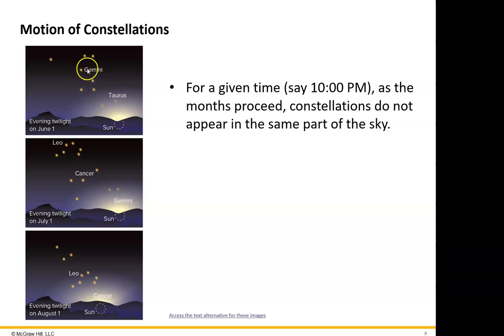So right after sunset, you can see Gemini, but then a month later, the sun creeps into Gemini. Of course, it's the Earth going around the sun that's causing this, and then you won't be able to see Gemini right at sunset. So a month later, on July 1st, you can't see it anymore, and you'll be able to see Cancer. Cancer is always to the left of Gemini, just like Leo is to the left of Cancer. And so a month later, the sun is now in Cancer, and you can see the stars of Leo setting. This is right at sunset. That's the idea.